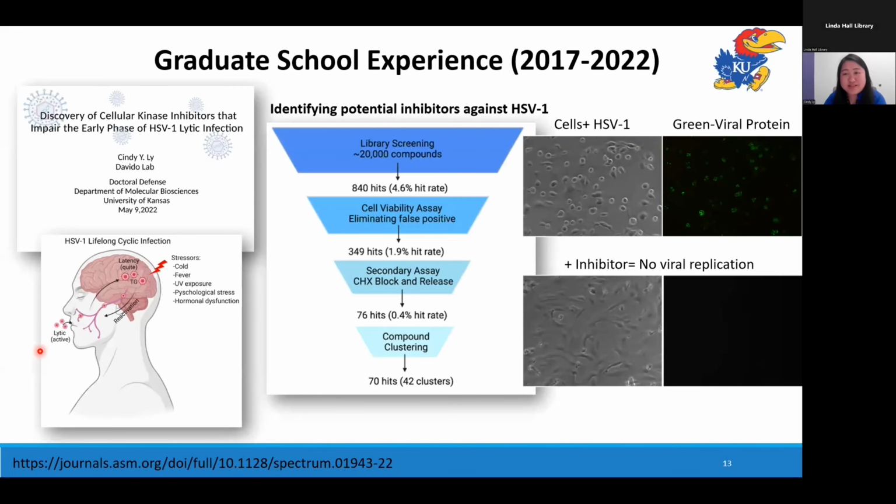So I just wanted to give a very quick overview of the graduate school experience. So this was my graduate school research. I specifically worked on herpes simplex 1 virus. It's a lifelong virus, commonly called the cold sore virus because these viral particles most times affect the lip. Once it has affected the lip, these viral particles will travel up into a specific site in your brain, in the neurons, and stay latent. And then upon some type of stress, reactivate and come back out.